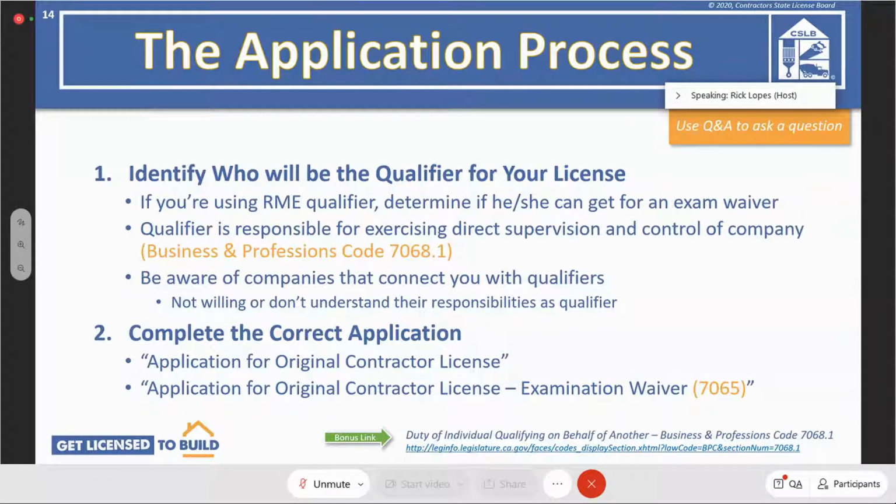One is the application for the original contractor's license. That's what most people will use. The second, if you are going to go for an examination waiver, is the application for original contractor's license with the examination waiver, 7065.